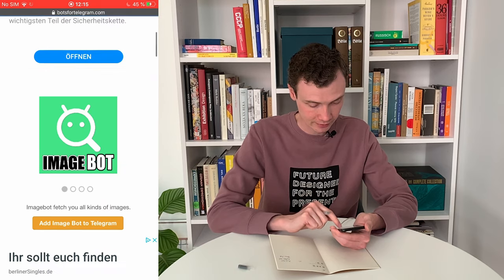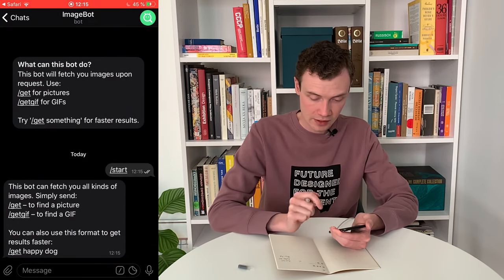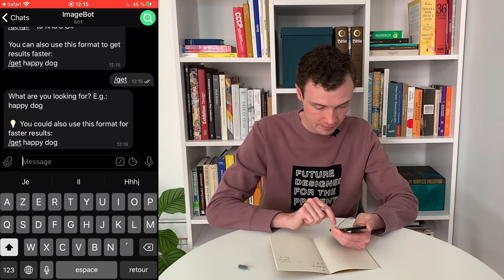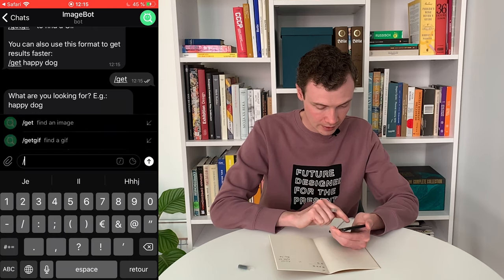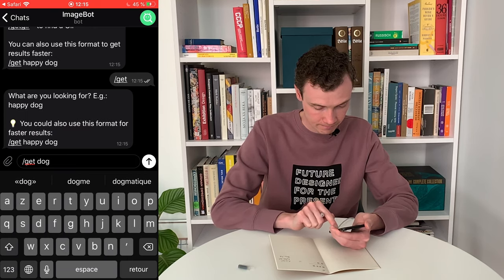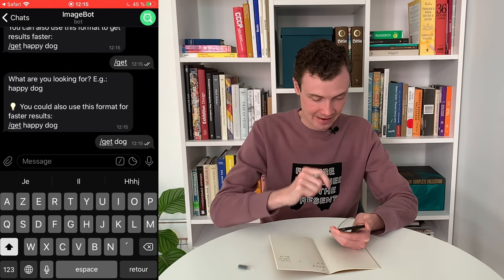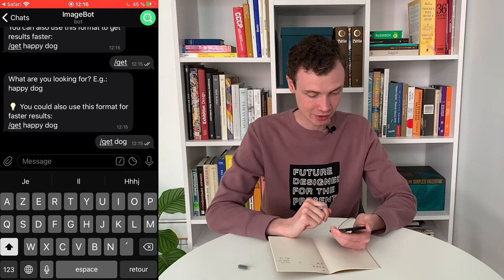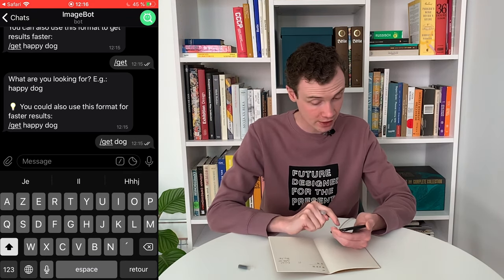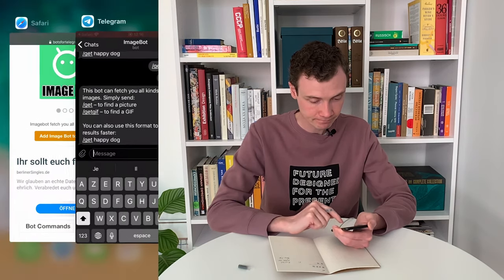Image bot. This bot is working. Let's try to send or get an image. For example, get doc. I think this one doesn't count, so this bot is not working. They have a menu actually, but that's it.